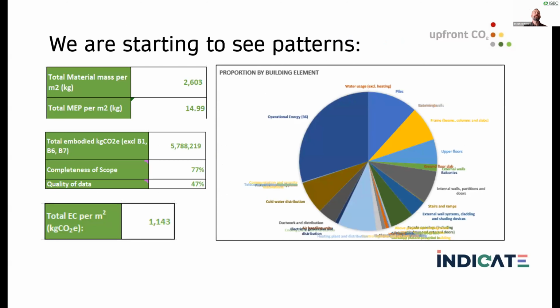Very quickly we're starting to see patterns. So this is just a bit of a result that we've got back from one of the assessments. This is really important: total mass per square meter of the building and total MEP per square meter. This can tell you what's plausible in a building. So you'll have a range, if you like, of what's plausible in a building. And the more assessments we do that we're happy with, the more we can trust that range, that we're getting plausible data in future assessments.